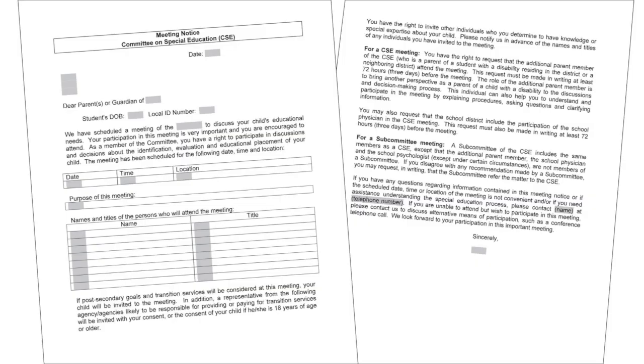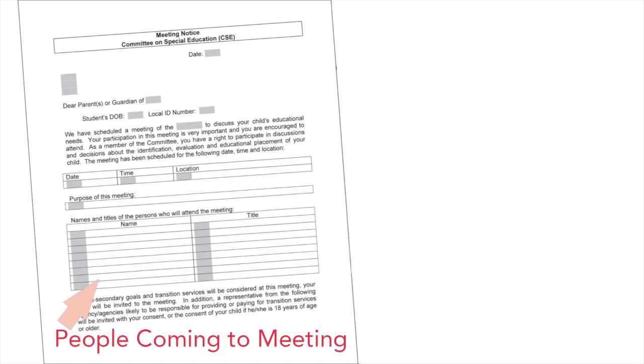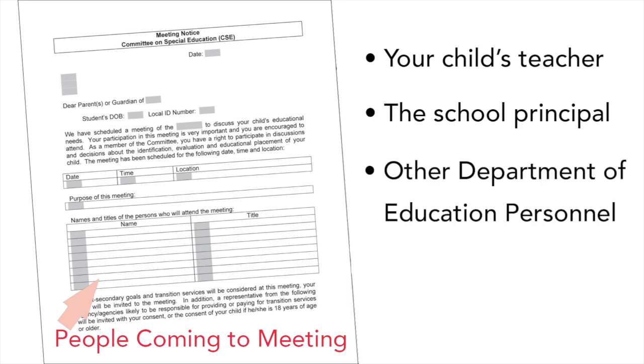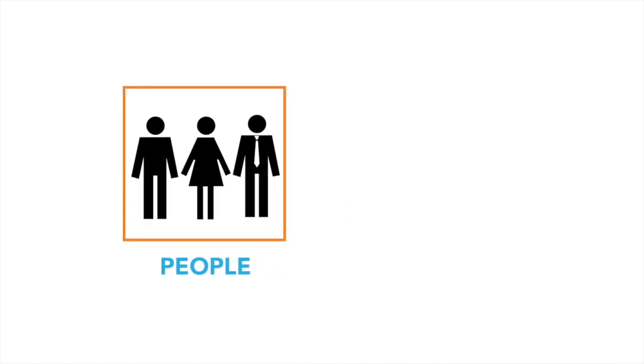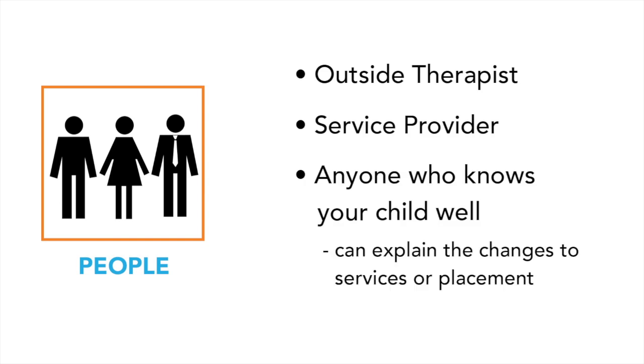The IEP notice also has the names and titles of everyone who's supposed to attend the meeting. Typically, these people will be your child's teacher, the school principal, other Department of Education personnel, you, and your family members. Speaking of people, remember that you can invite anyone to the IEP meeting who you feel will help support what you are asking for, even if they're not listed on the IEP meeting notice. This might include an outside therapist or a service provider or anyone who knows your child well, especially if this person can help explain the changes to the services or placement you think your child needs.